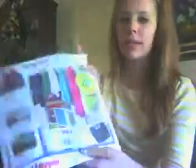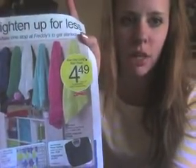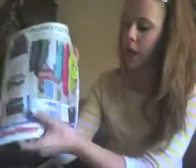So the first store I'm going to be talking about is Fred Meyer, and like I said, this is my favorite store. I've got a nickname for it. It's FRD MYR, so I'm biased. But they've got a lot of good stuff here on sale this week. They have these bath towels for $4.49, and that's a pretty good deal. But Target has some for cheaper, which I'll talk about later.